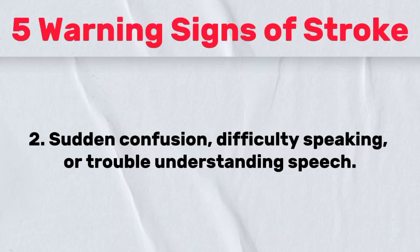Trouble speaking, a stroke can impair the ability to articulate words properly or form coherent sentences. This might manifest as slurred speech, difficulty finding the right words, or speaking in a way that is incomprehensible to others. Difficulty understanding speech, this symptom, known as receptive aphasia, can make it challenging to comprehend spoken language. Someone experiencing this may have trouble understanding what others are saying or following conversations.